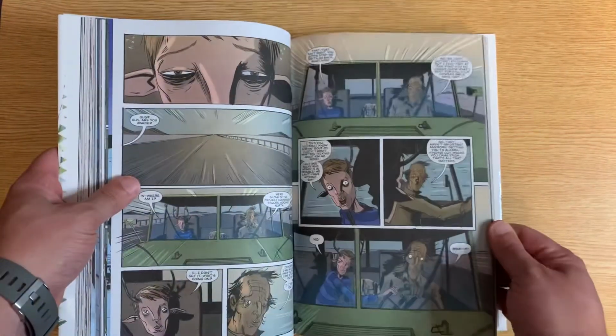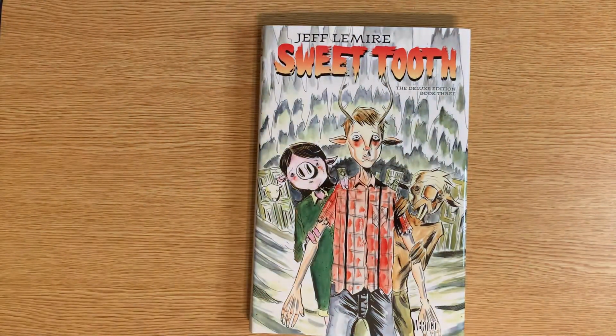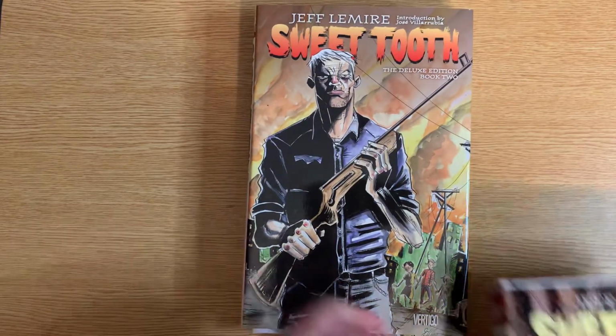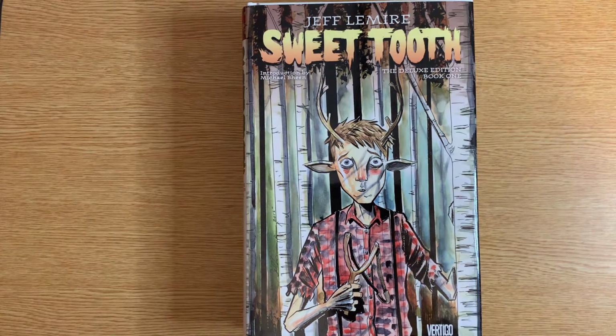A few more things. So, well, anyway, this is Sweet Tooth by Jeff Lemire, books 3, 2, and 1. Highly recommend it. And if you can find these editions, I say go for it. And if not, get that compendium. It'll be just as good and just as enjoyable.